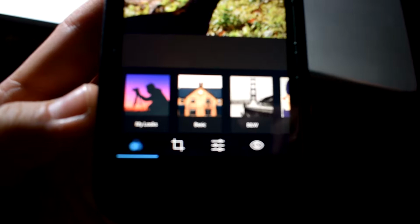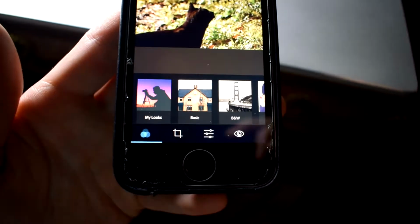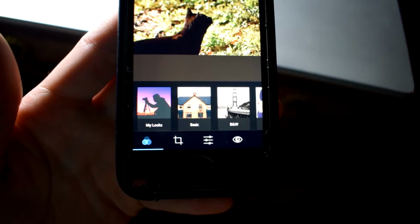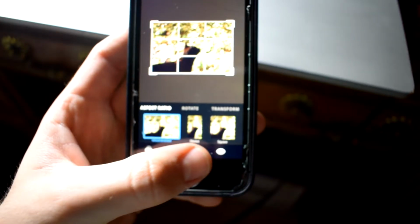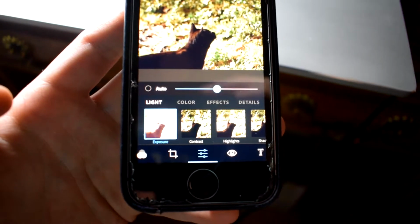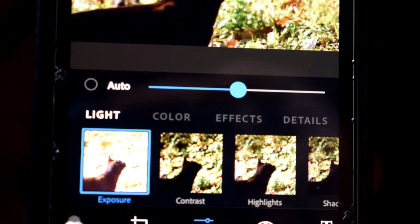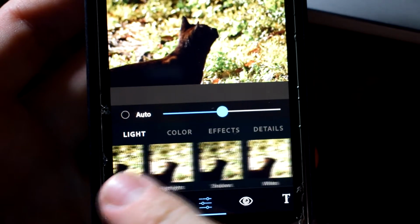So if you look down, you'll see a couple of tabs that I'm scrolling through right now. The first one is 3 circles together. That is all the filters. The second one is cropping your photo, rotating it, transforming it, etc. The third one is corrections, and that's the one I'm going to be showing you how to use. So when I click on corrections, a bunch of different options show up, such as light, color, effects, and details. So if I go back to light, we have exposure, contrast, highlights, shadows, whites, and blacks.